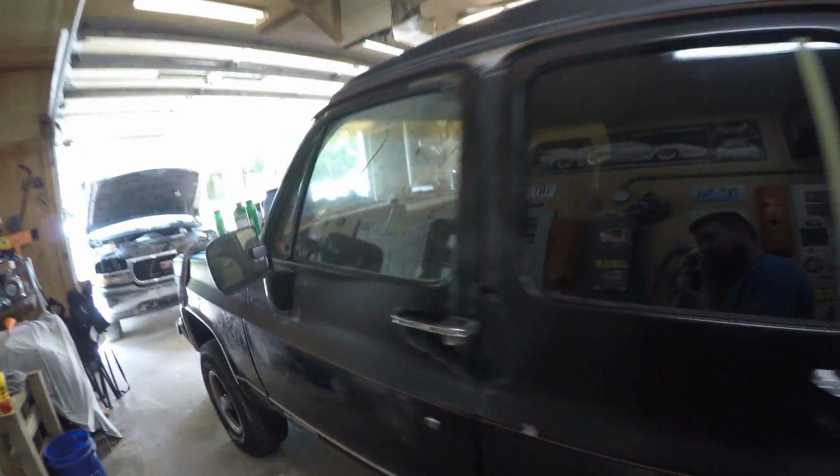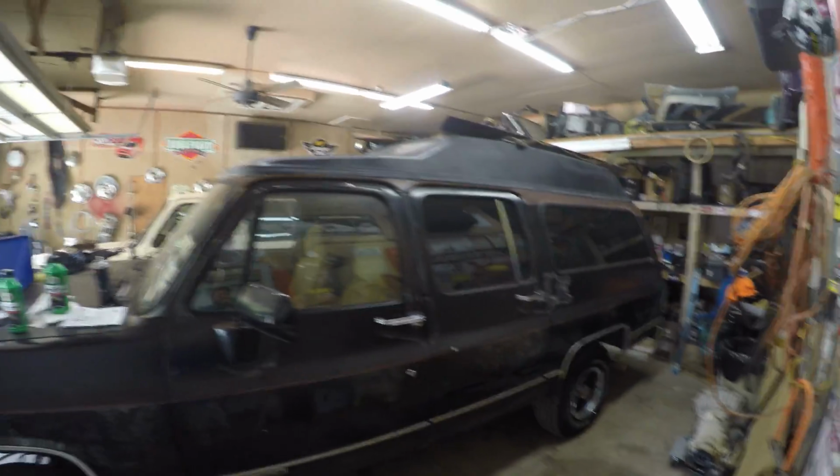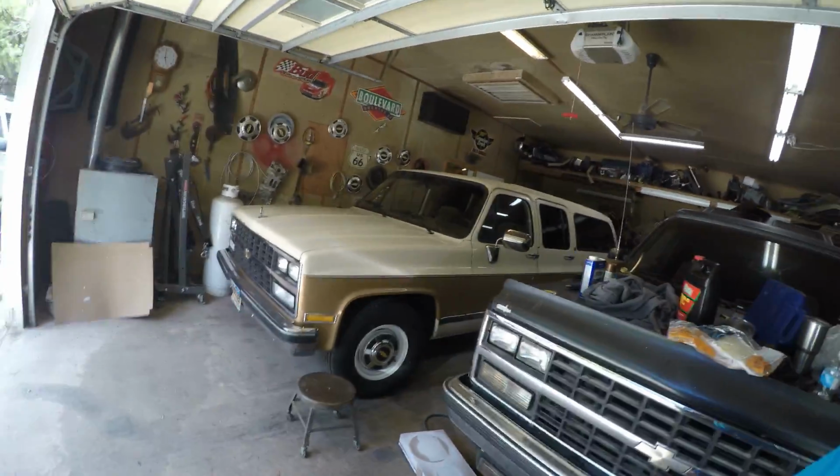So we'll probably get this going, run it the way it is till it gives us a reason to do something different. And as you can tell, most of the plans around here seem to be only temporary before they get changed or something else happens. So if I ever figure out what the fuck I'm doing, you'll see it here.